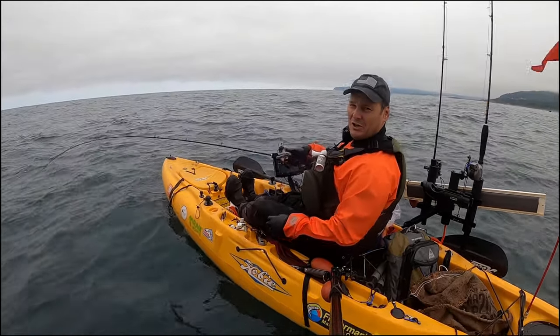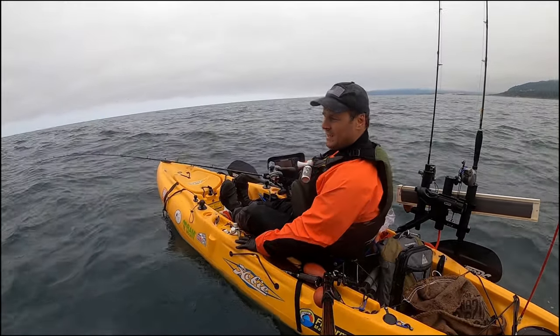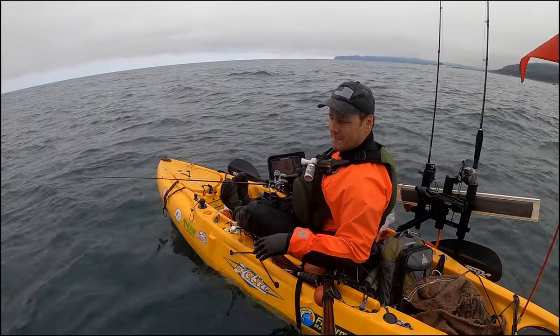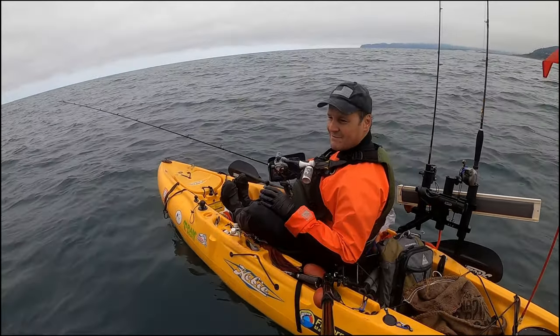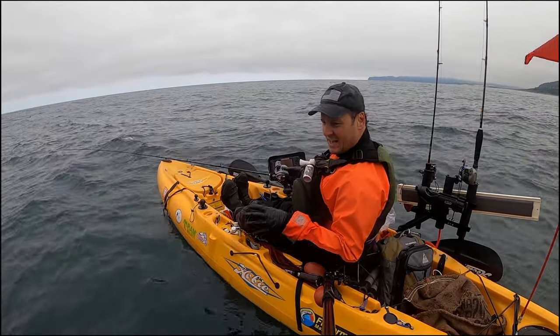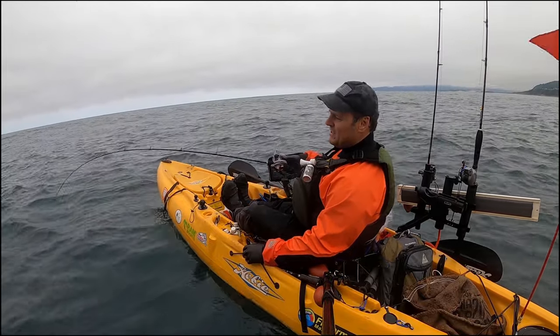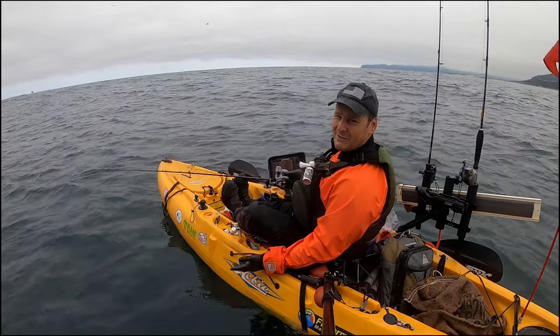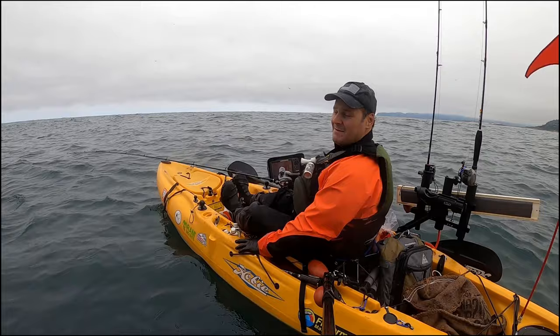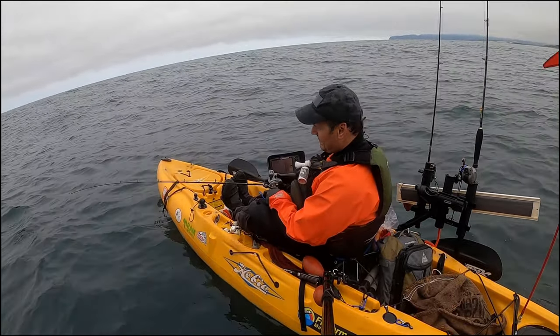Now when you're fishing multiple hooks like this, you're up to 3 hooks on your rod. If you get one fish, a lot of times you want to set the hook, keep the line tight, and the other fish go after the other jigs. So it's a good chance you get a double or even a triple and be done in one drop. So right now I'll take one.